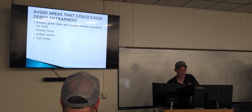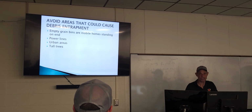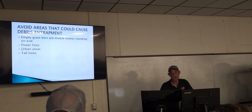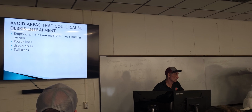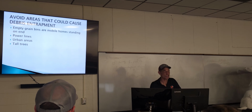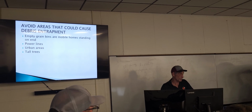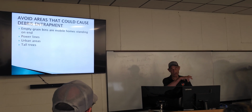Another pointer, and it really is the same as what I was just talking about, but I put it separate because there's a lot of stuff to talk about. Avoid areas that could cause debris entrapment, okay? And we'll start out with empty grain bins. I've seen a lot of video of tumbling empty grain storage bins. In fact, in one video, you can see the bin rolling, it hits a chaser car, immobilizes it, the tornado overtakes it, and that person was hurt because he got immobilized by getting hit.